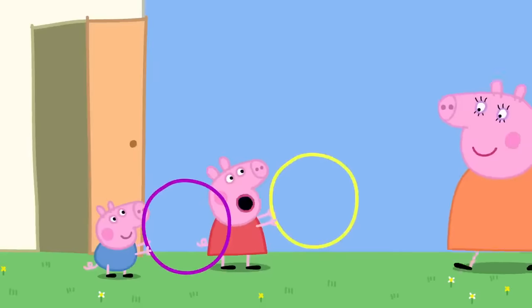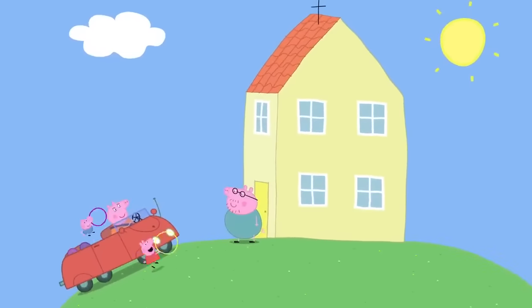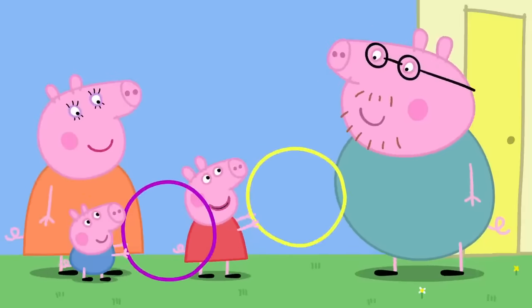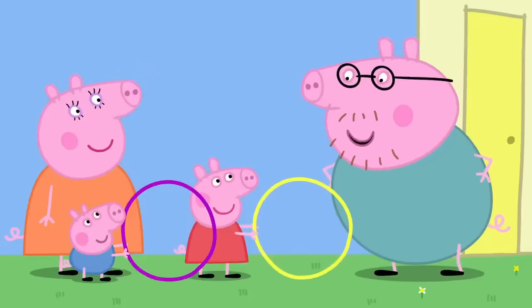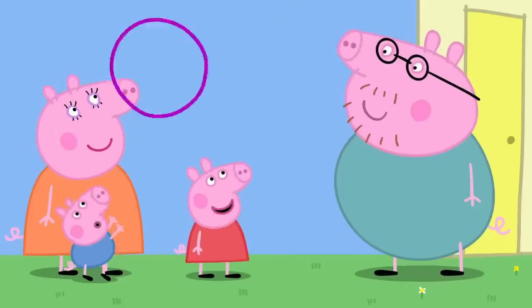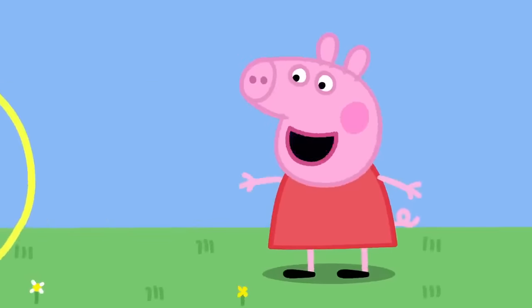Look, Mummy, we've got hoops to take home. Oh, wonderful. Daddy, Daddy, look what we've got. Wow, hoops. They are for exercise. I see. Madame Gazelle says exercise makes your heart go boom, bang, boom. That sounds great. You throw them up in the air like this. Hoopla! Hoopla! And catch them like this. Very good, Daddy. And you roll them like this. Whee!